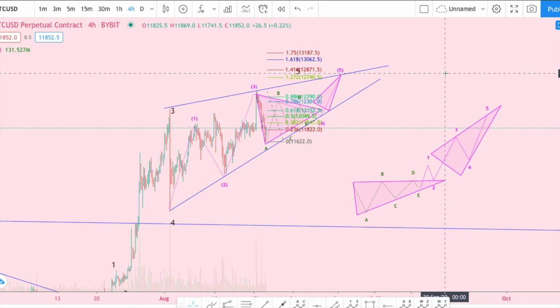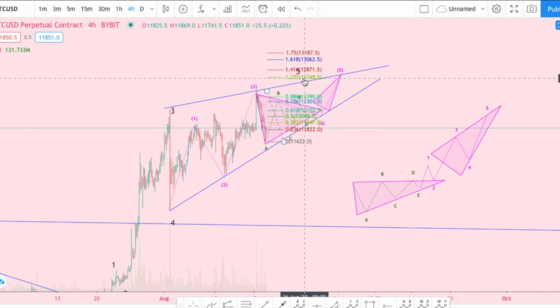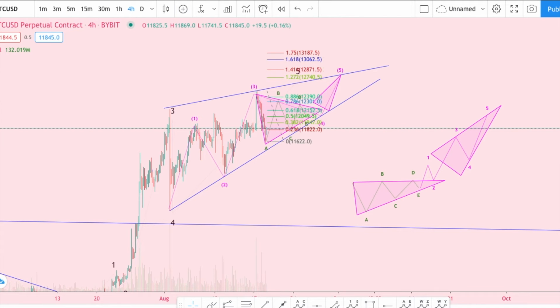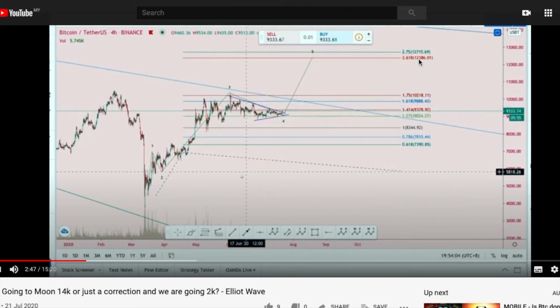Now if I don't see the killer move, I'm not satisfied. If I don't get it, I just think that the market hasn't done more upside to go. That is an Elliott wave perspective. So the reason why I think that 12,715 is quite reasonable is because we already broke the 100 bucks above.